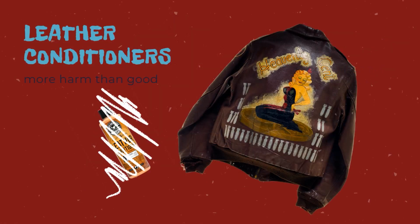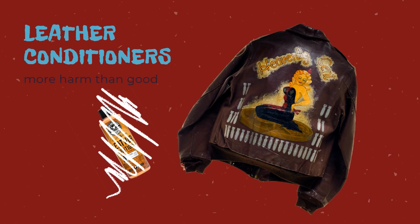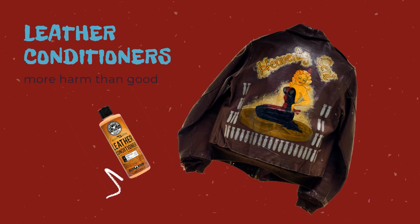Number 6. Leather conditioners. While it may sound like a good idea to use leather conditioners to manage a jacket that is made of leather, in this case, it's probably a bad idea. Leather conditioner is just in general not something you want to put on a leather jacket that's more than 70 years old, and is quite likely to do more harm than good.